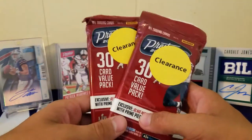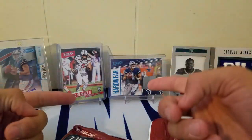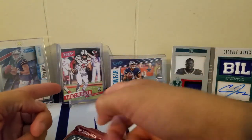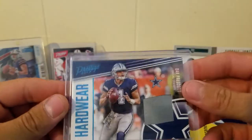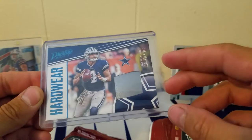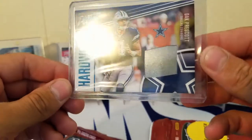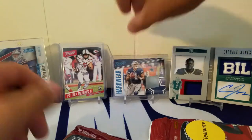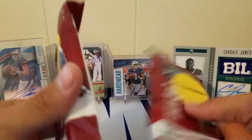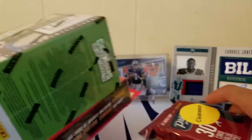Then I got two packs from Walmart, 2017 Prestige, and yeah, we're looking for this dude. And I actually did pull something out of a retail pack of Prestige. Not sure what it was. I don't know if it was a blaster or what, but I did actually hit this Dak Prescott out of a retail pack from a repack box. So let's just get into it.